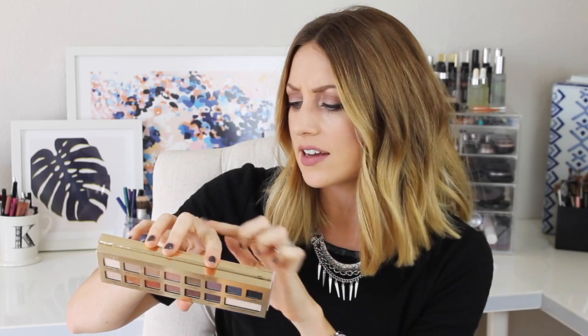The next thing is this eyeshadow palette. So this is the Naturally Pretty palette, and I like it because there's so many matte colors in here. Oh my gosh, this is just so beautiful to me. So all of these are matte except for this one, which is a nude, and it has a little bit of shimmer in it. It's not a metallic by any means. It has a little bit of a pearl finish to it.